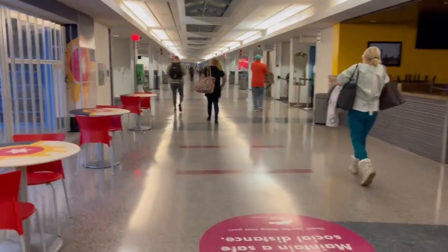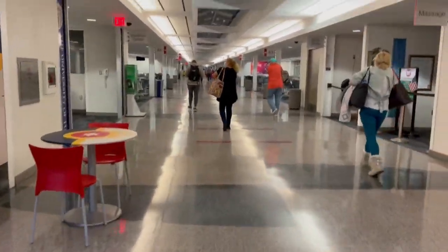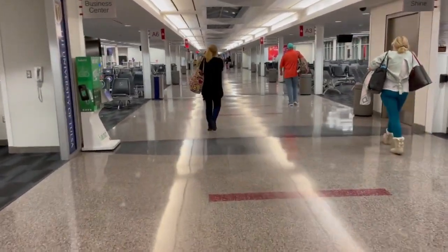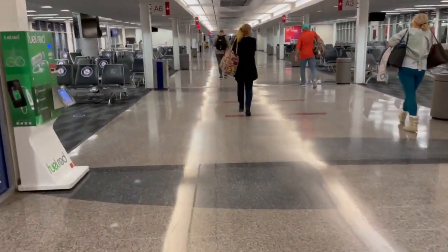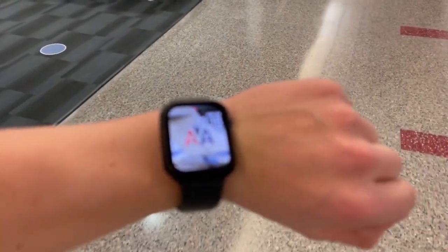Alrighty guys, so here we go with the live commentary exiting Tulsa International Airport here in the Alpha Concourse, which I honestly think is really nice. This concourse was renovated back in 2015. They added new seats. That sky panel up there was also modified. And as you can tell, it's really paid off. Look how nice it is.